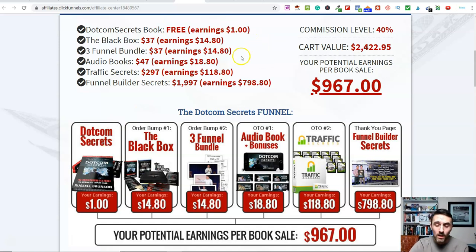And you might think, well, $1's not a lot of money, and it's not. However, look, this is the value funnel. So what happens is somebody goes ahead and gets this book here for free, then ClickFunnels follows up on your behalf with these additional products here. And if anybody was to go ahead and buy any of these products here, look along the bottom, these are your potential earnings. So effectively, from giving away a free book over here, you can potentially earn $967. That's just one example for you.